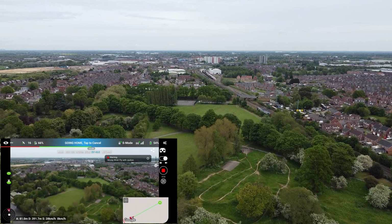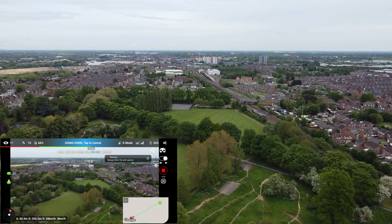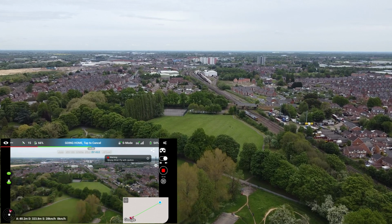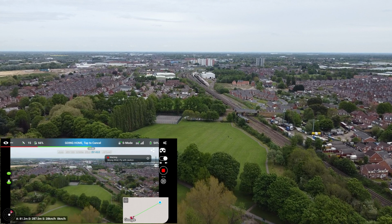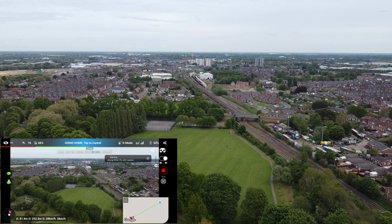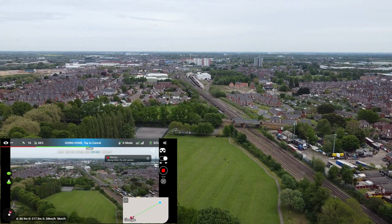We'll bring it back and we'll just fly it around this area. But I think with the Mini 1, that was the downside. It was just strong wind warnings all the time. It always gave a strong wind warning, even in the lightest breeze. I joked that you really just needed a massive warehouse with no wind in it, and that would be the only way you could fly it without getting a strong wind warning. But I tended to ignore them and they were fine.